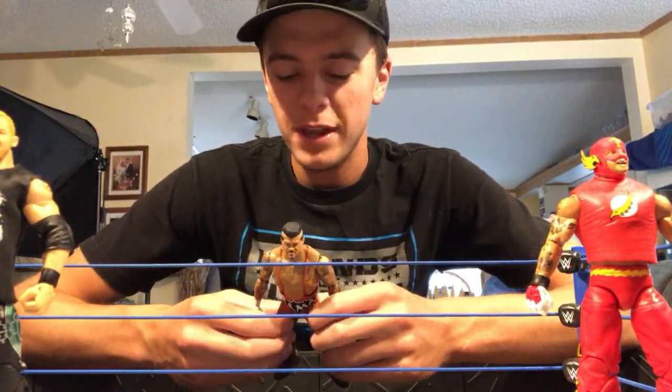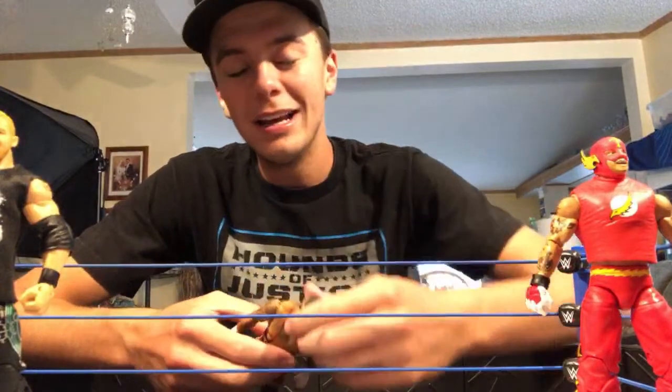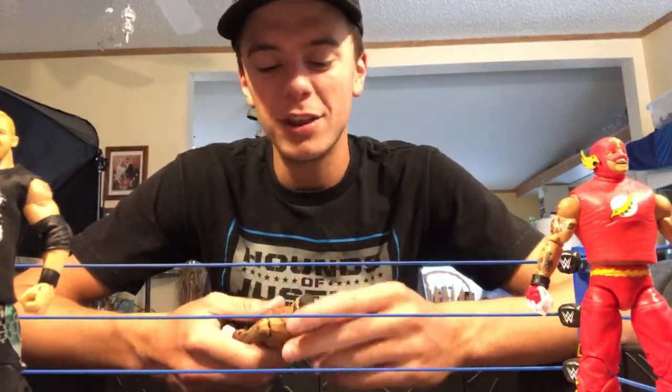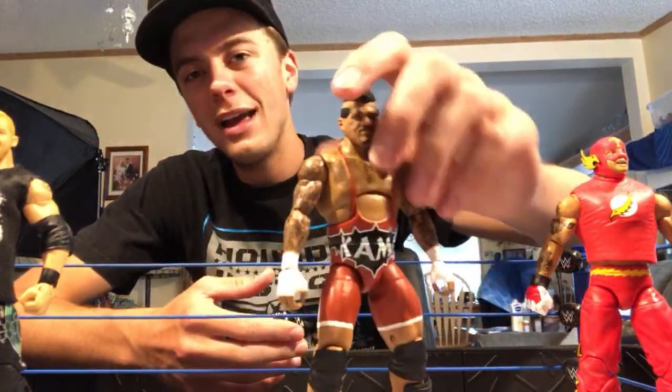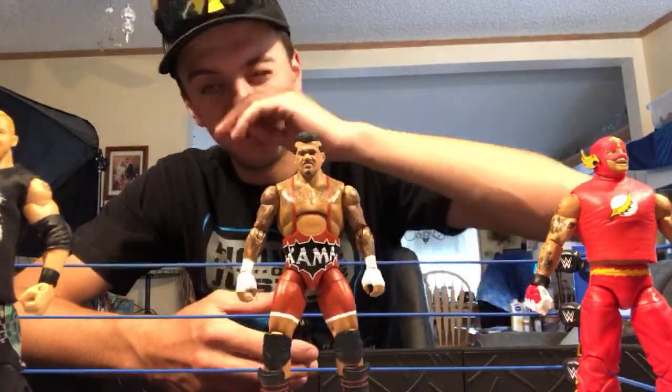But did I see the Sergeant Slaughter? Yes, I did. I'm super hyped for it. If I could get my hands on it, which doesn't normally go well for me with San Diego Comic-Con exclusives. I do get them, but I have to pay up on them because I'm never there on the original release. But yeah, there's Kama, and this figure hits different. It's a really awesome figure, man.